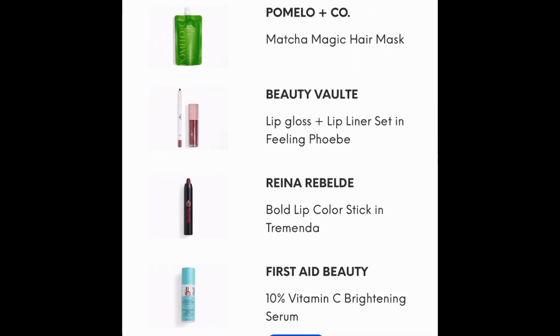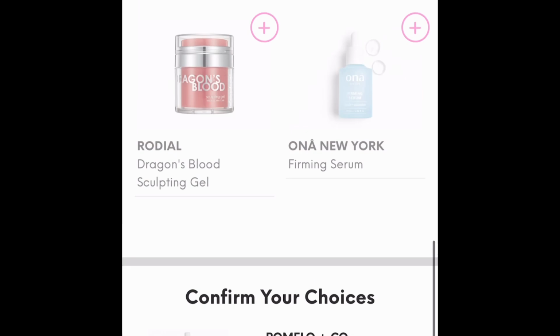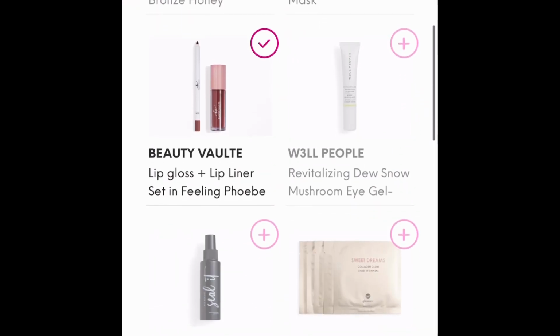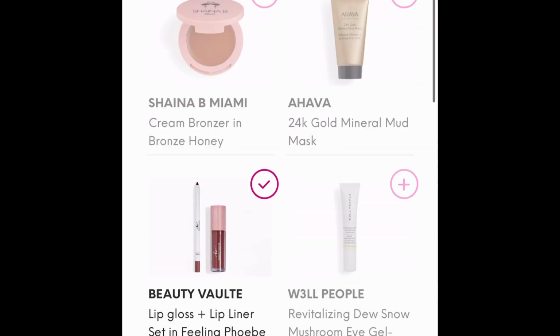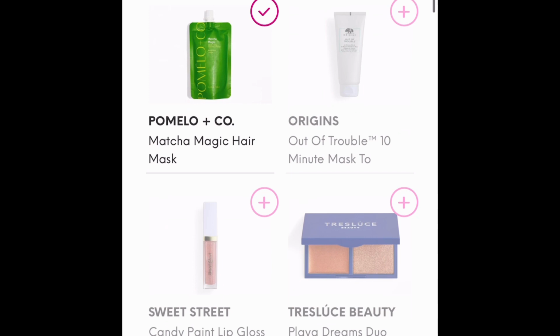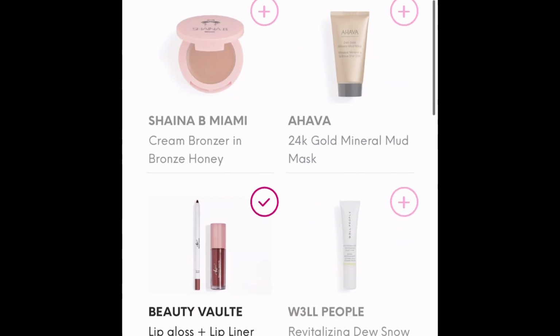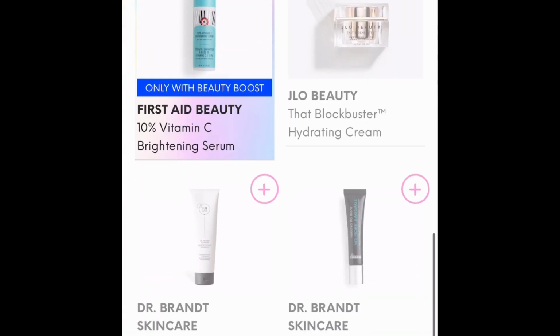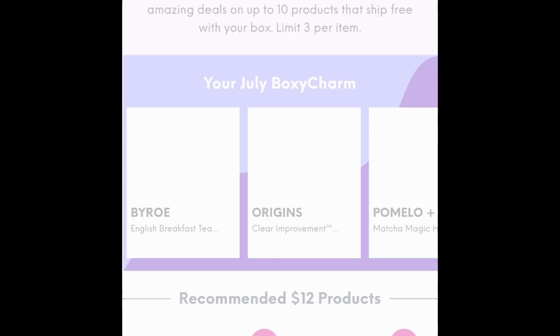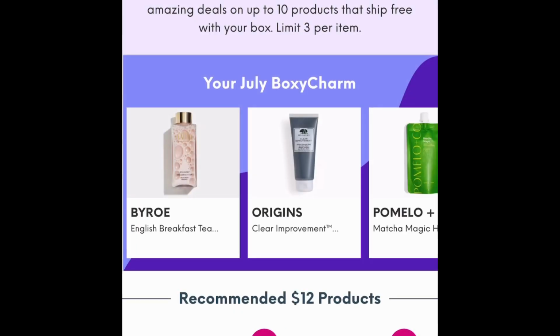So we've got a hair mask, we've got lip gloss, another lip product. It's not doing it for me this month. Guys, this one is setting spray. I've got a couple of good setting sprays going at the moment, so I don't really need that. Yeah, I'm gonna leave it at that. Yep, this is where I'm at. Confirm. I'm so gonna regret this, aren't I? Okay, so here we go.